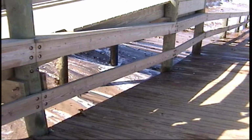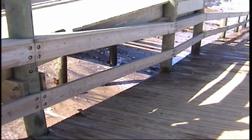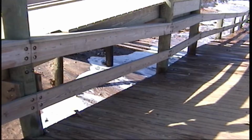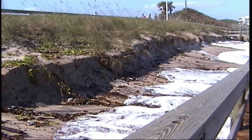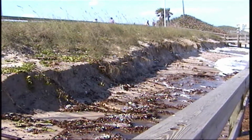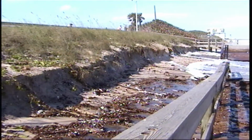There was a pretty good wave. It went actually underneath the catwalk here. Here comes another one. And a lot of erosion here as a result of this storm. Here we are on the other side, and you can see lots of evidence of beach erosion. You can imagine if this storm had been closer, what kind of damage it would have done here along the shoreline.